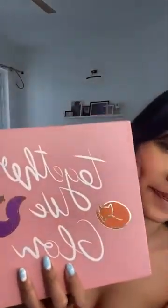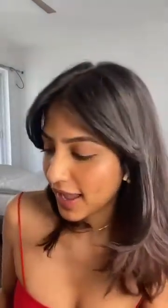So yes, I've got the Foxtail PR package here, and I'm super excited to open it. I haven't opened it yet. There's a lot of skincare stuff in there, so I'm super excited. I love a good skincare. So we're going to start off with some of Foxtail's products and then jump into how we can use Gush.